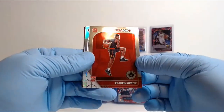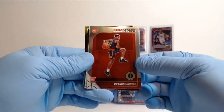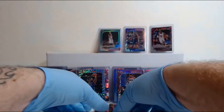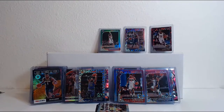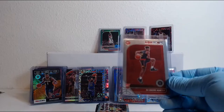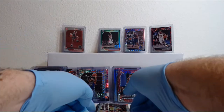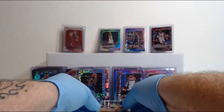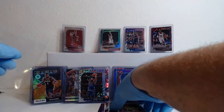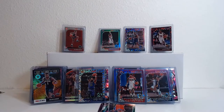There we go. So this is a variation to the Hawks. Nice hit here. DeAndre Hunter. That is the variation. Leave that up. At least we got one variation. Nice hit there. Here we go. Jarrett Culver Silver to the T-Wolves. Like me, some silver rookies. Let's hope we got a run of rookie Prizms.